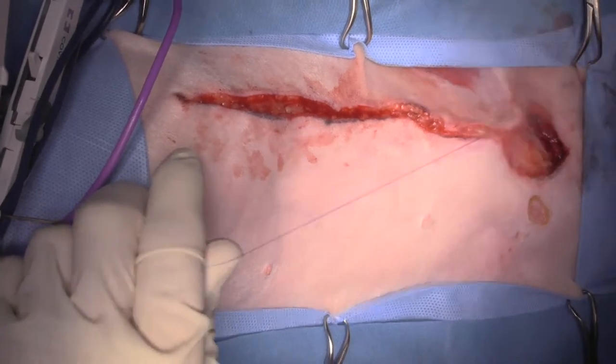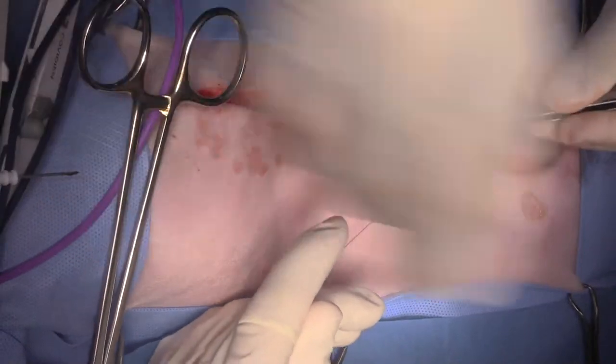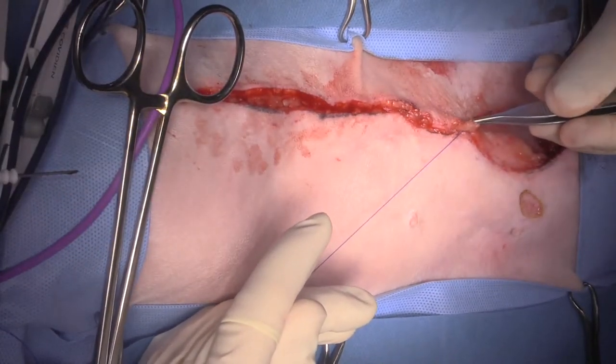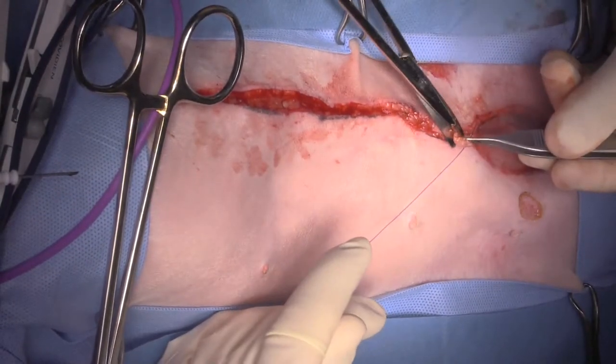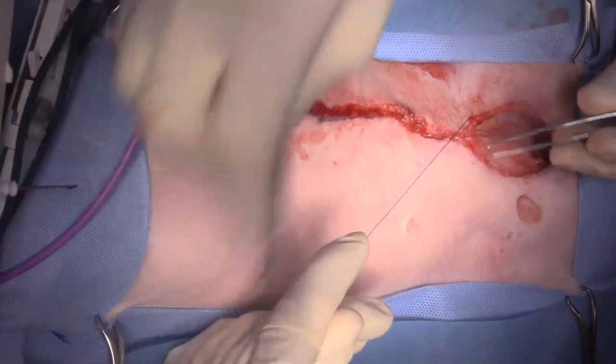That's it. We're done. Was that big fatty one just a lipoma? That one up here is a lipoma. I'm leaving that. Are we submitting that one for histopath as well? Yes.